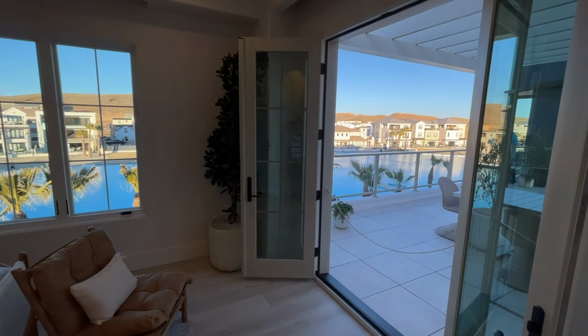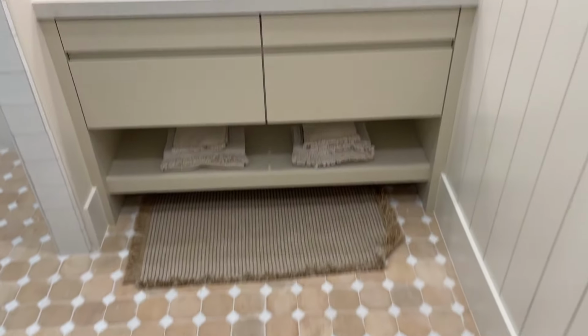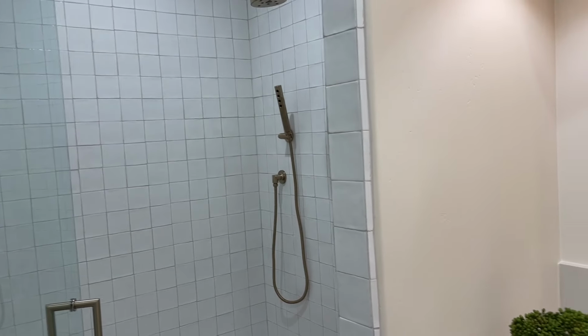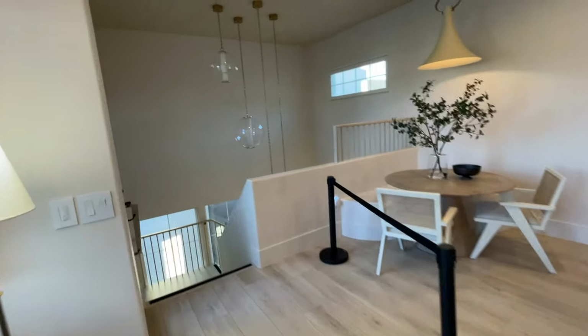So this goes out to another balcony. And look at these colors. What do you think of that? It's kind of 1990s, I think, but it's interesting to see. The showers were all done really well. High-end appliances and things. You're renting these out for quite a bit of money, so it's all top-end stuff.